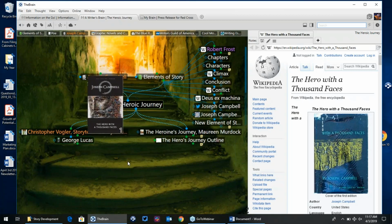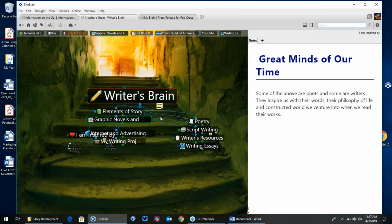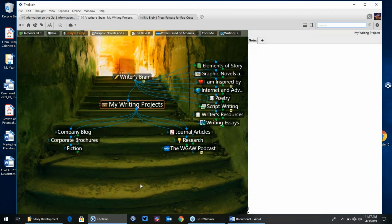So I have that there, and that takes me back up to my inspirations and my writer's brain. So you can really get a sense of how intricate these things are, and how much fun it is to really move around and get to the information. But what I want to do is actually start creating a new project too. So you can see, this isn't all just let's map out the internet and all my amazing role models. Let's get down to business in this brain.